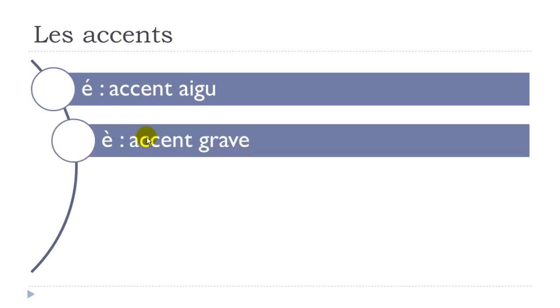Second accent that we can work on, it's a little bit the same, but it goes in the other direction. So if you look, it goes like that, okay, and then it's called accent grave, okay, and the sound that you will have to produce is A. So it's really open. I mean, the sound is really open, and normally your mouth should be opened a little bit more than with the accent aigu as well. Okay, so it goes like A.